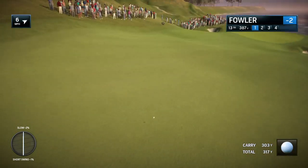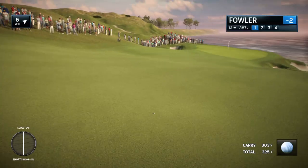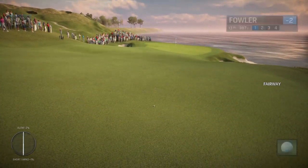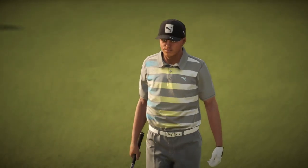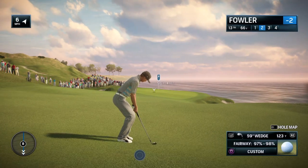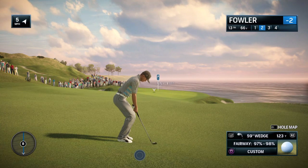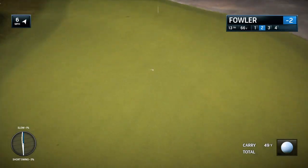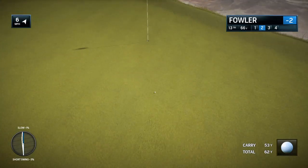Well, this looks good. Certainly is. He just blasted that one down the fairway, out there about 325 yards. These are fun shots to play, but they can be scary because if you don't take the right club, this ball could sail forever, never come down. It is well down the hill to that green.